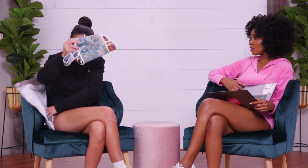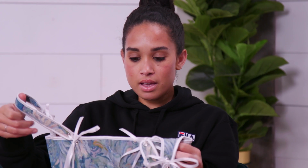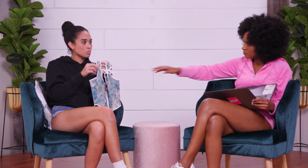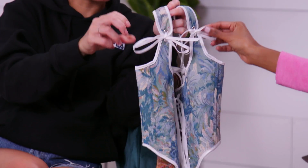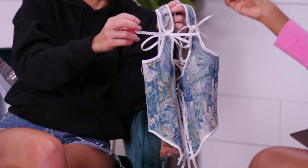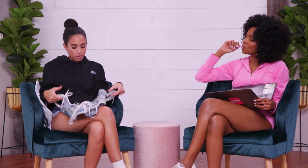I'm jealous. This looks cute. Yeah, it's all right. This is like my vibe. I like the actual design. I don't know if I like the ribbon material. I wish it was more lace rather than ribbon. Yeah, it's actual ribbon. But this is cute. This is super cute. This is really cute.